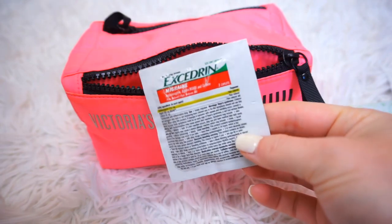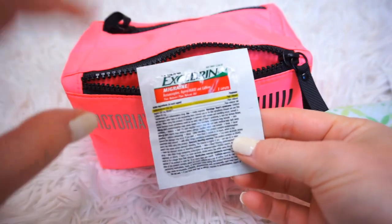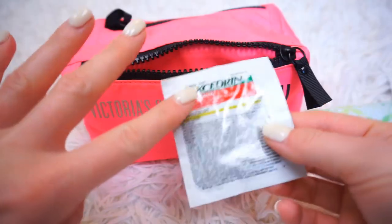Excedrin Migraine because I tend to get headaches, so you could keep Advil or Motrin, whatever you like to take in here just in case. These are little travel packs, and there's just two pills in here, and they're perfect for little containers on the go like this.